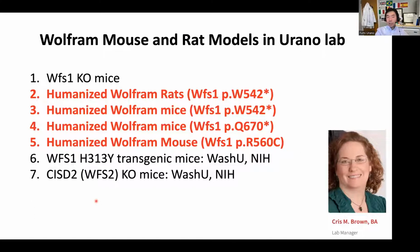We also created four different types of mice carrying human Wolfram gene variants. And these animals develop Wolfram syndrome symptoms. The symptoms of these animals were more prominent as compared to our existing Wolfram animals. So please stay tuned. We are characterizing these animals.